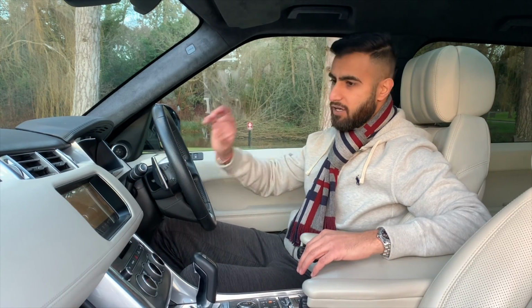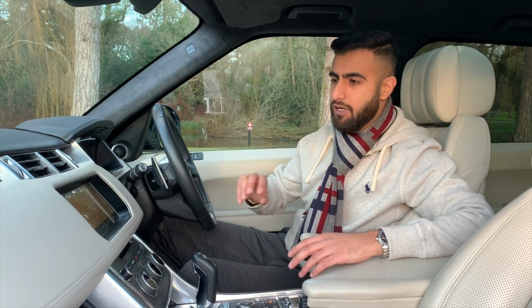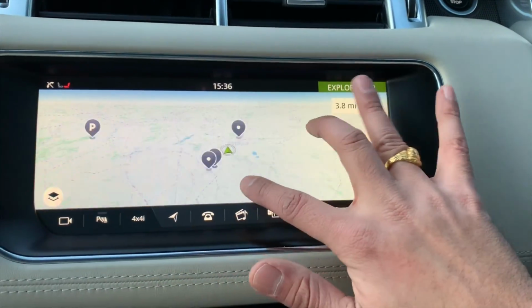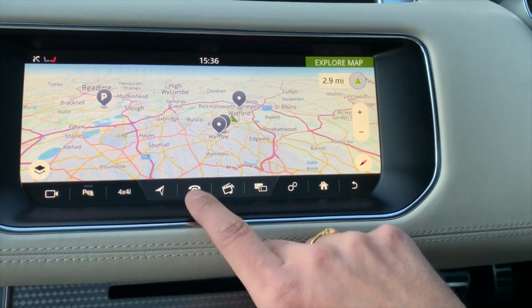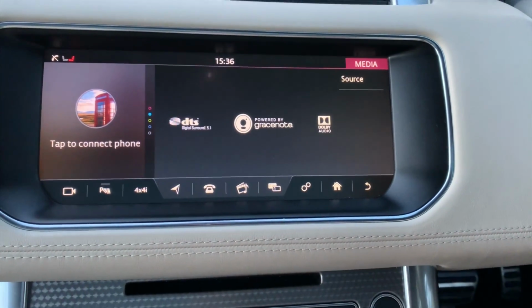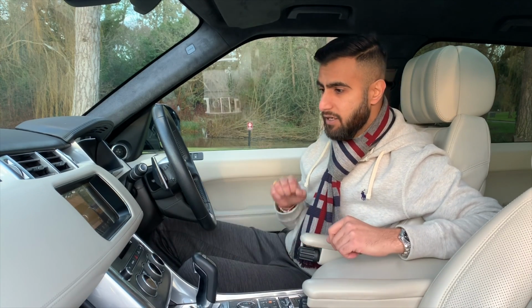So let's now have a look at the infotainment screen. This car being 2017, it's had a full upgrade in terms of my instrument cluster and my infotainment screen. So no longer is that 8-inch screen, it's now a 10-inch screen. It's all touchscreen as well. What's really good, I can pinch it with my fingers, I can open it up, I can go to my telephone calls, my media player, and my satellite navigation. Unfortunately, it doesn't have Apple CarPlay, so I can't connect my phone to it that easily.